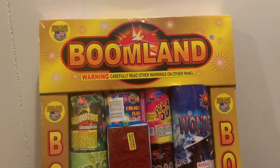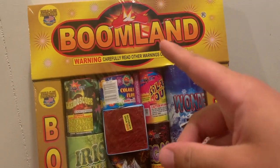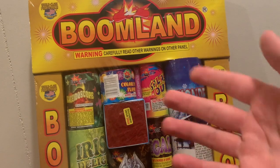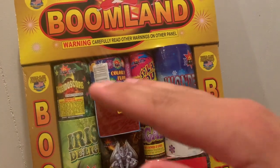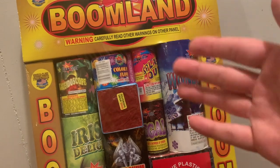You guys don't really know yet, but I made a trip out to Boomland Fireworks just south of Cape Girardeau in Missouri. It's a couple-hour drive for me, but I've heard some people in my comments say I should make the trip, so I did. And I actually picked up this assortment. You guys will see the videos of me doing all my fireworks shopping. Don't worry, that'll be uploaded probably in a few days, so hold out for those.